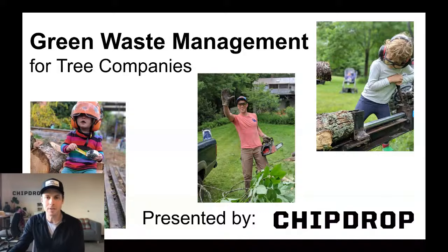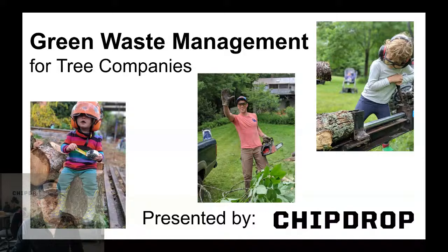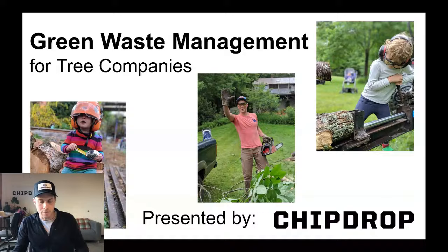There it goes. So what is green waste? I'm using the term green waste. You might say wood waste. Basically, it's all of the woody plant material that you're processing at your job. So it doesn't matter if you're just throwing branches into the back of a trailer, or if you're chipping it, or if you're hauling logs, all that stuff is kind of what we're talking about here.